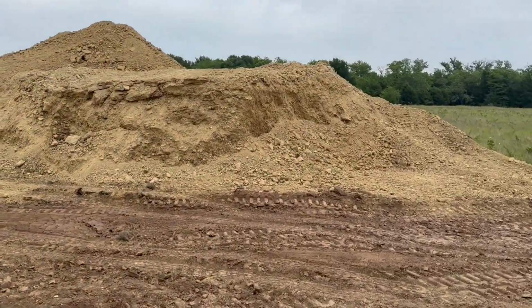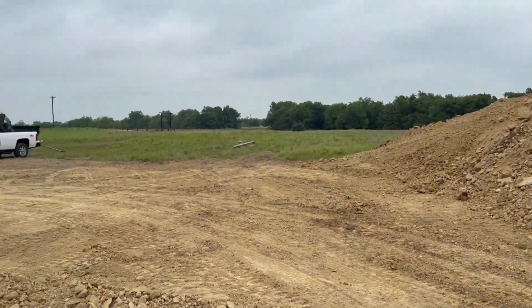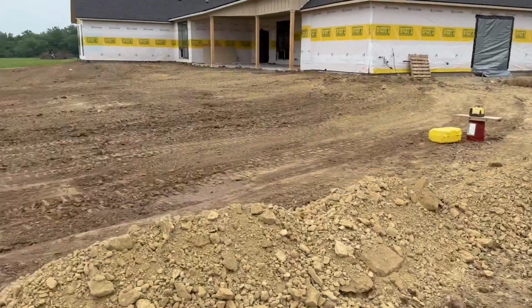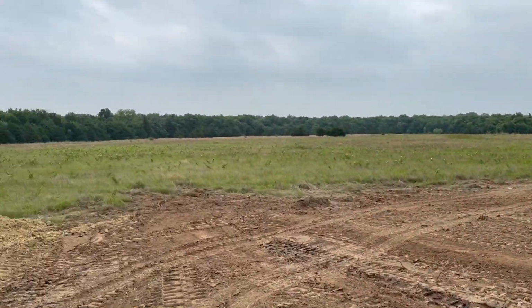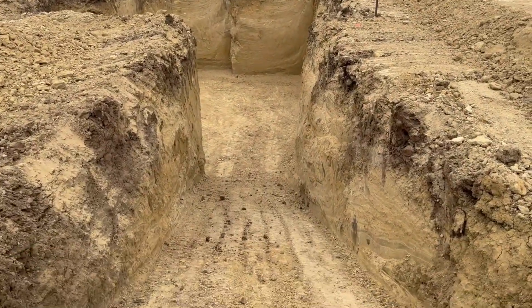We like having the excess dirt close on site. This subdivision is going to be primarily bunkers. New concept by the Basement Kings.